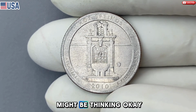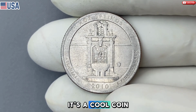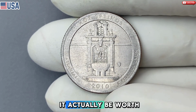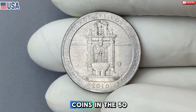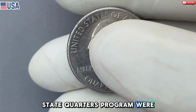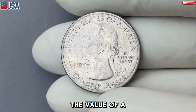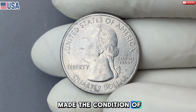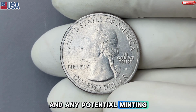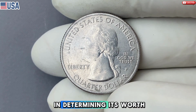Now, you might be thinking, okay, it's a cool coin, but how much could it actually be worth? Well, here's where it gets interesting. While most of the coins in the 50 State Quarters program were minted in large numbers, the value of a coin goes far beyond just how many were made. The condition of the coin and any potential minting errors play a massive role in determining its worth.